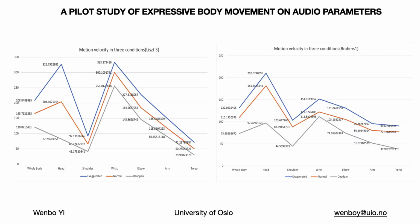From the motion perspective, we found head and wrists move fastest during the performances, while the torso moved slowest. The motion velocity and the quantity of motion of the head is greatly affected by the different conditions. On the other hand, the wrists are very stable during the three conditions.